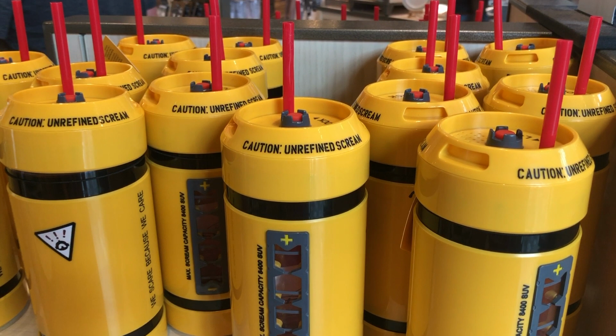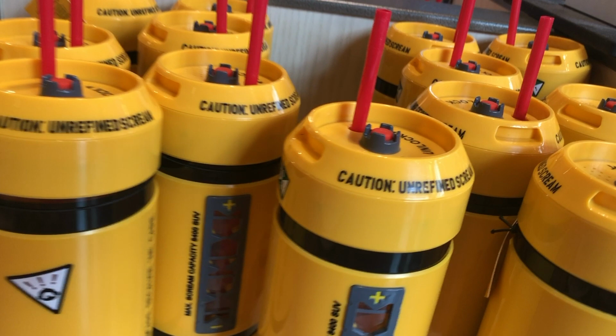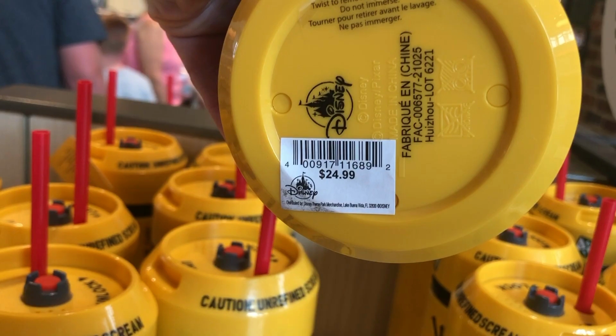It is the canisters of screams from Monsters, Inc. And they even have a little meter on the side there so you can see how you're doing on your hydration for the day. And apparently if you push these red buttons at the top, they will actually scream. However, I think they have a battery lock on there right now because I can't seem to make it do so. But really cool item, really original. And those run $24.99 also. So something to keep in mind.